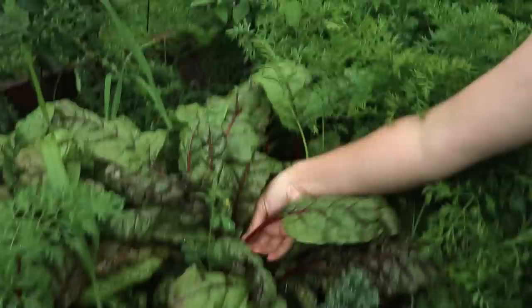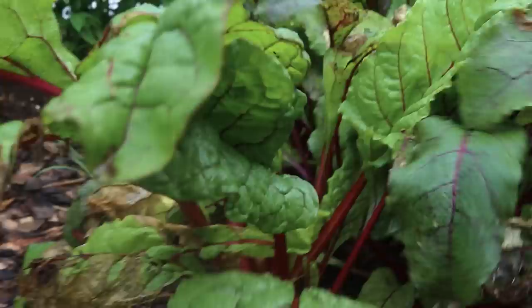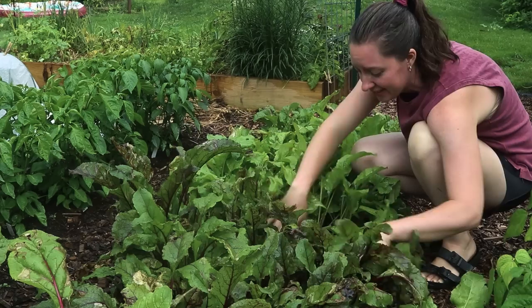And we're back. Gonna just keep working here. I've got some beautiful ruby red chard here. I'm gonna grab some of this. Absolutely determined. I'm gonna get everything harvested tonight, even if it's raining and I am sopping wet.